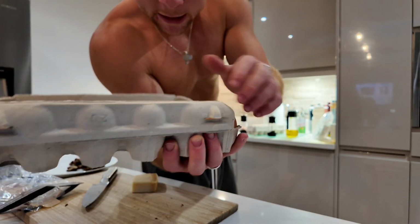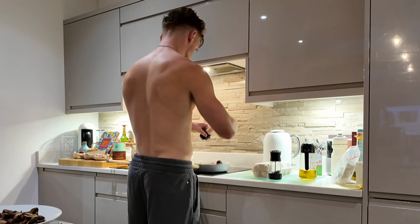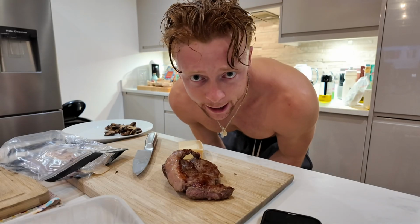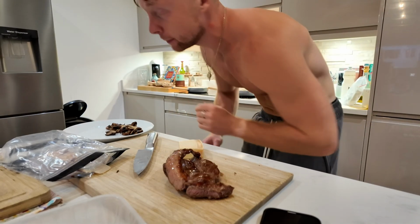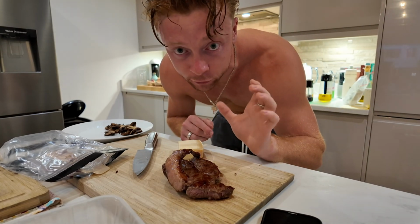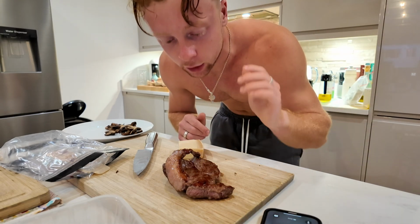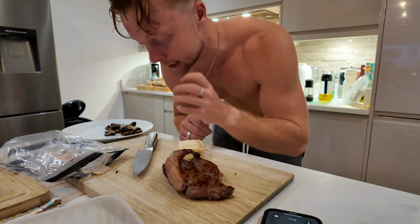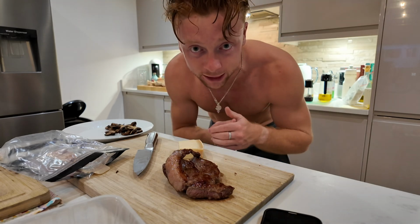Couple of eggaroonies in there and all. Right, okay, and while my tomatoes cook in the juices of the steak and the eggs are bubbling away there, I've cooked this steak for about 3 minutes, so I'm going to let it rest for double that time. So I'm going to let it rest here for about 6 minutes, and then I'm going to slice into it, plate up, give it a taste test, explain the nutrition, and then that'll be a wrap for the day, so stay tuned for that.